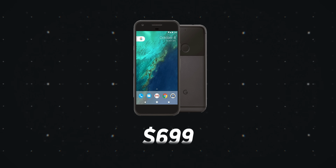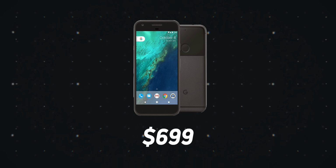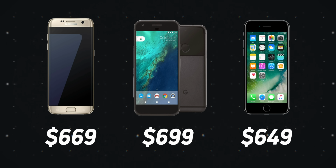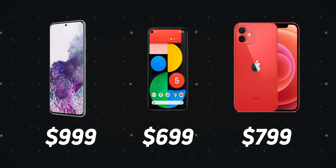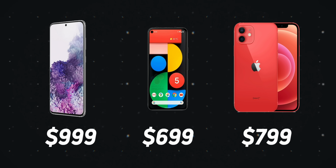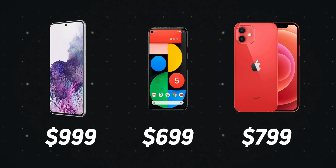The Pixel 5 launched for $50 less than the Pixel 1. Well, that doesn't seem like a really big differential on paper. What you need to look at though is the rest of the market to give it some context. The Pixel 1 sat quite comfortably alongside the iPhone 7 and the Galaxy S7 of the time, whereas now the Pixel 5 is significantly cheaper than the iPhone 12 and the Galaxy S20. The Pixel 5 isn't a flagship, and Google is happy treating it like that.